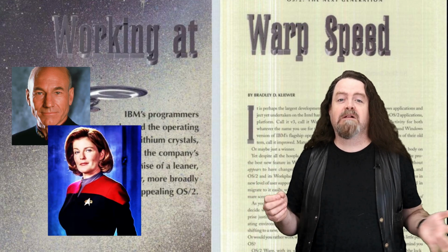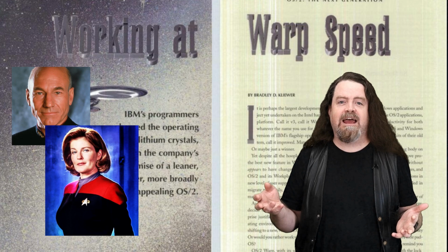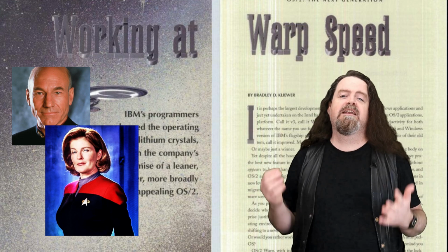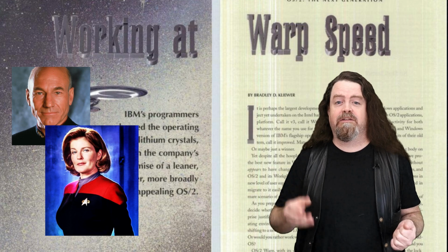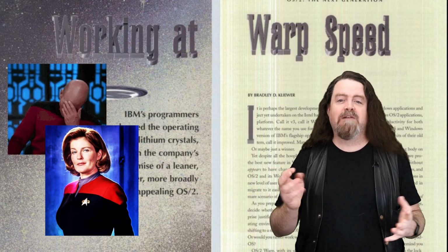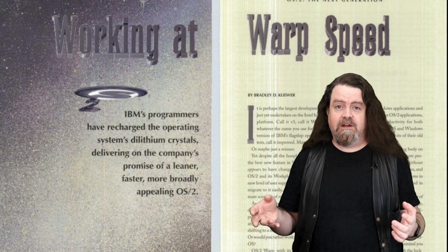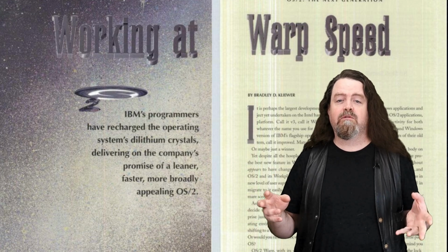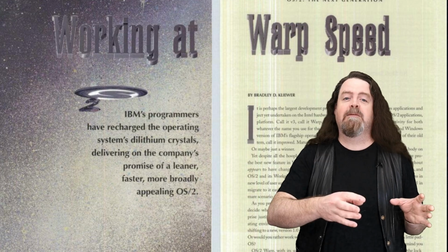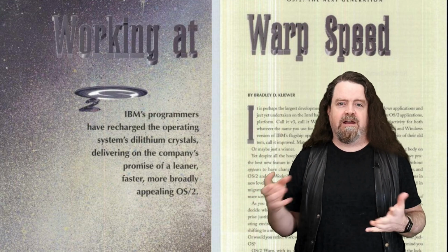Instead, it fell to Kate Mulgrew, Star Trek Voyager's Captain Janeway, to fly the Starfleet flag, which would have worked just fine if anybody knew who she was, but Voyager wouldn't hit the airwaves for another 6 months. Things went from bad to worse when Paramount's lawyers got involved, explaining that although the word warp was a completely normal English word that anybody could use, the phrase warp speed and its associated connotations were Star Trek trademarks that IBM did not have permission to use.